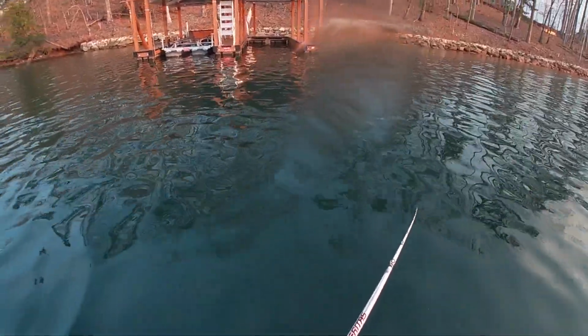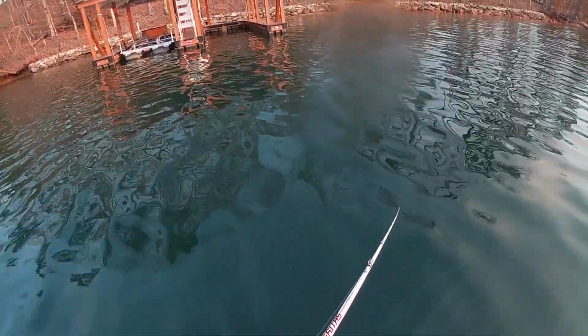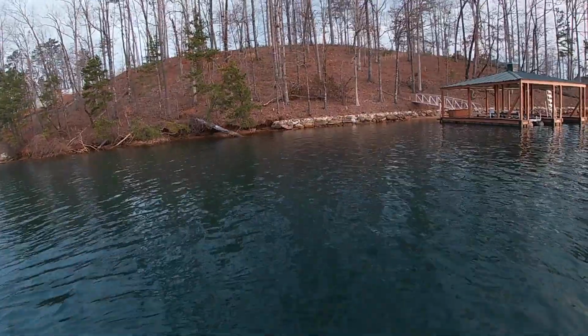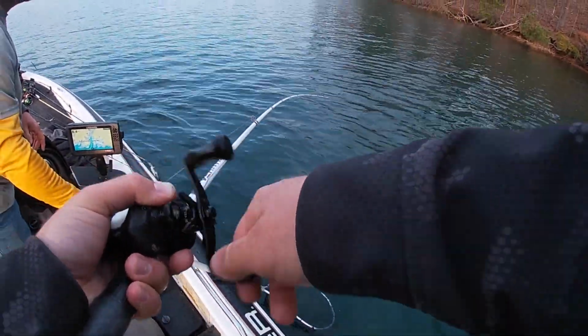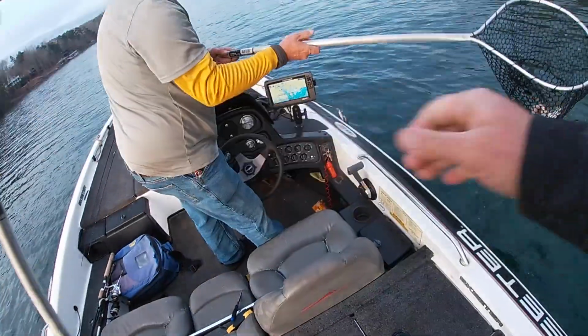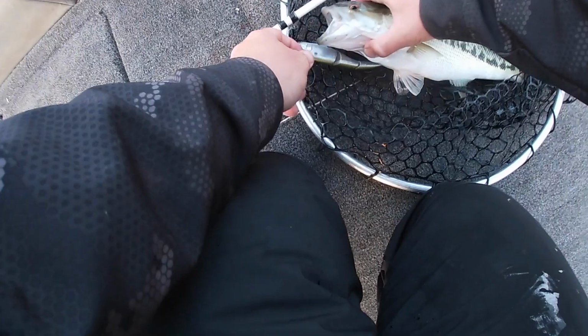Dude, that was a fatter fish. Yeah, that's a little bit fatter one. Alright, summer's going on, buddy. Come on, sweetheart. Pull him on in. That's a better fish. Kinda. Not really. Let's keep her though. Alright, we're good. I got it. Number 4.